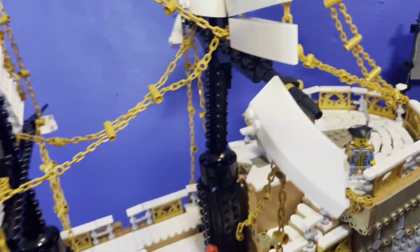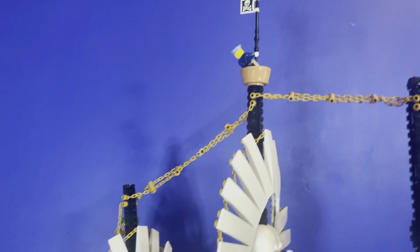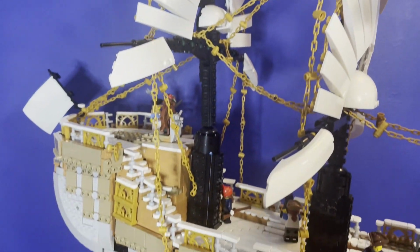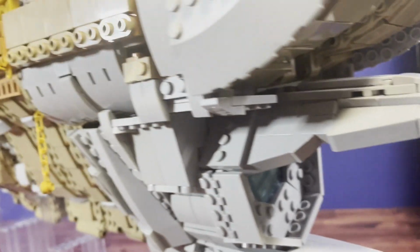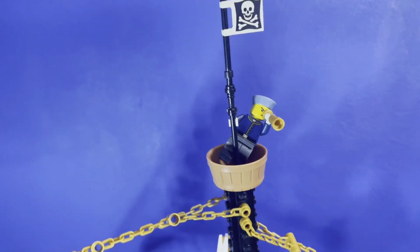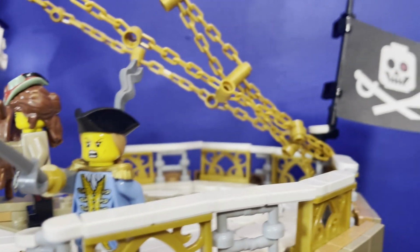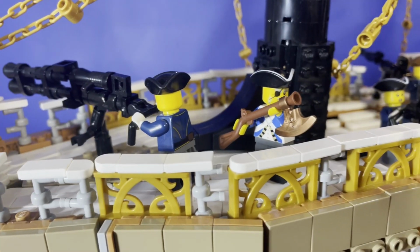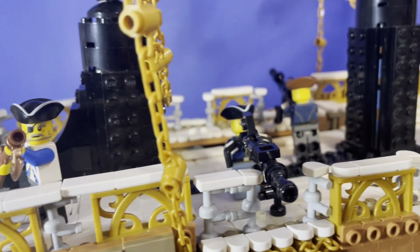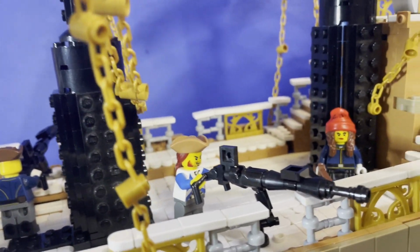And now for the main event, the Duchess's Crow. On the deck we have our crew, and it appears they're facing off some combatant with their muskets and cannons.